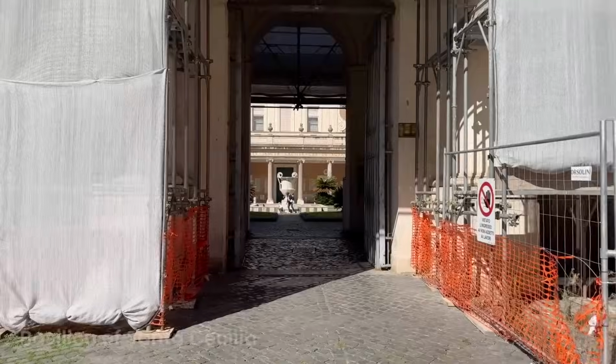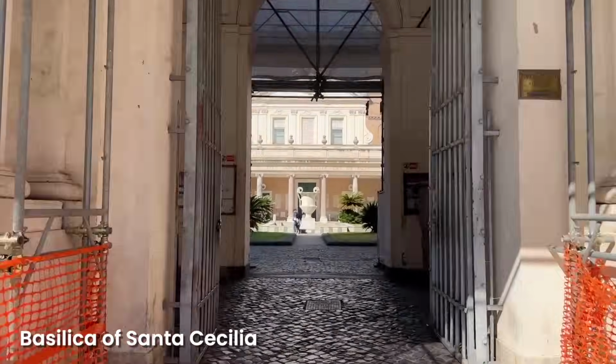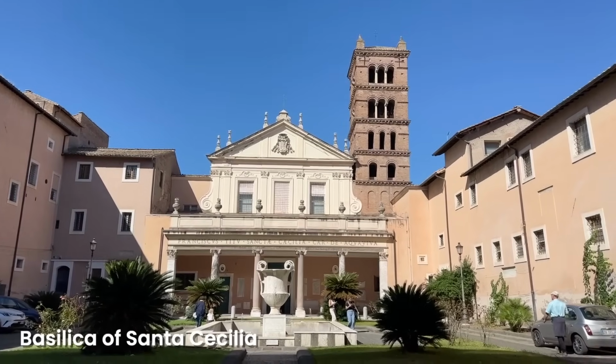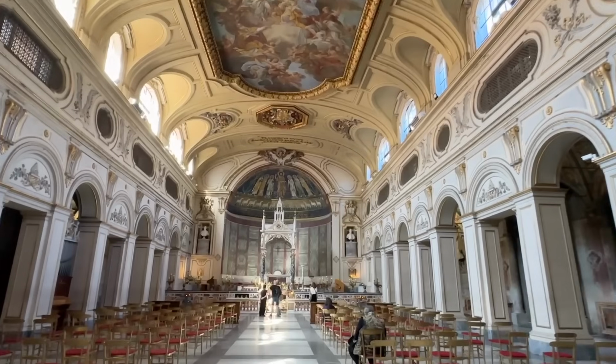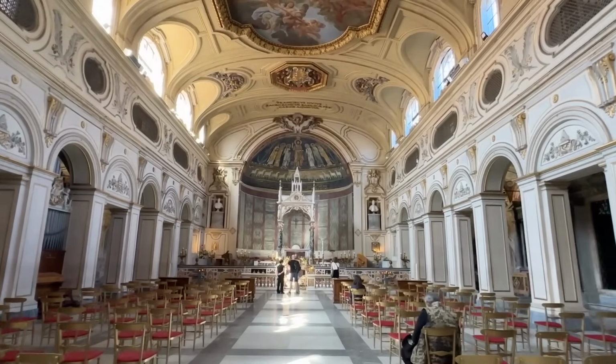Unfortunately, the church of Santa Cecilia behind me is under a bit of scaffolding, but it is really worth a visit. The basilica is named for Saint Cecilia, the patron saint of music. Why is it so worth visiting? Well, because of some of its hidden spots. The interior of the church looks a little bit modern, but that's because it's been redone so many times over the centuries. It's actually a very ancient church dedicated to Santa Cecilia, who supposedly lived on this spot.